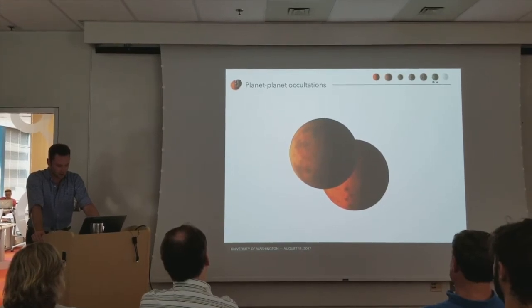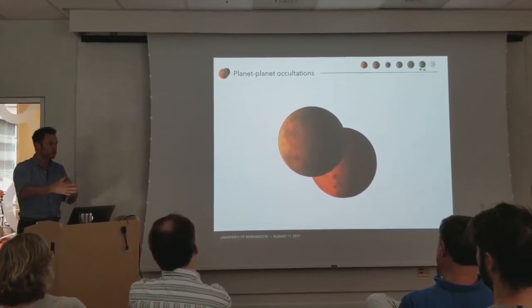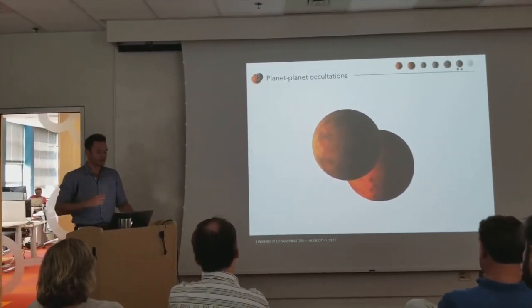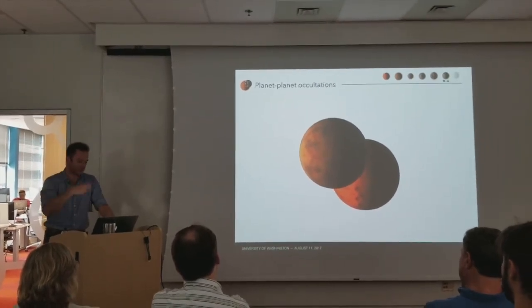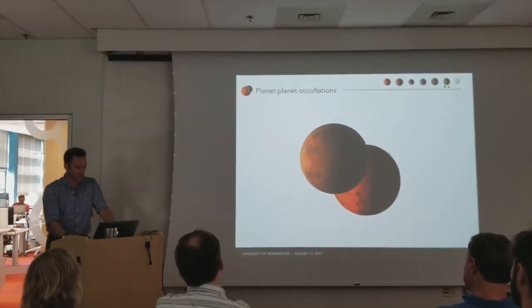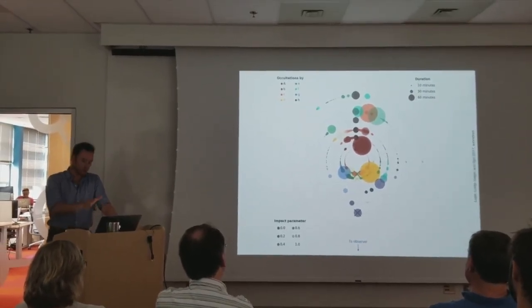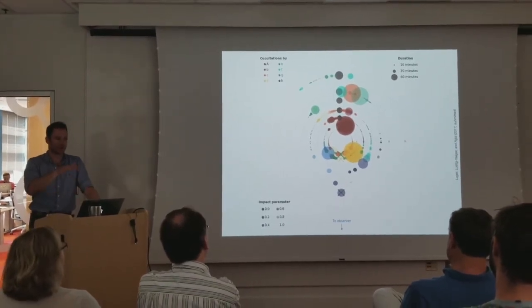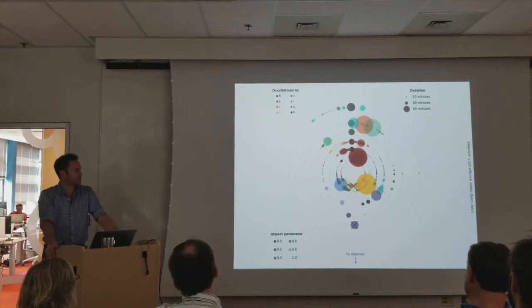Given the orbital parameters we currently know about the system, which are somewhat unconstrained, since we don't know their eccentricities and mutual inclinations too well, we can approach it statistically. We can draw from those priors and construct plots like this. This is a diagram of all planet-planet occultations seen from Earth in the TRAPPIST-1 system over the course of 3 years with James Webb. Each dot is a planet-planet occultation.